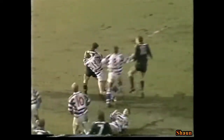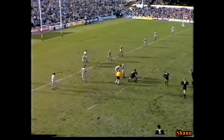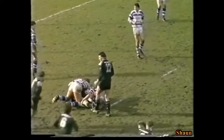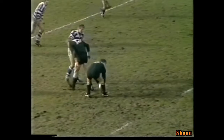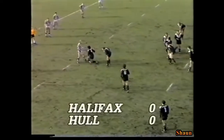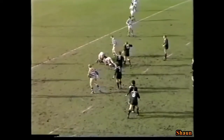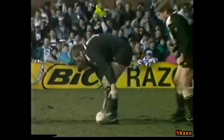But Hull now showing good style. Pearce. Scott Gale. Could be interesting now. 18 minutes to go. Halifax nil, Hull nil. And Hull looking the livelier, looking the side more eager to move the ball out. And the sixth tackle.